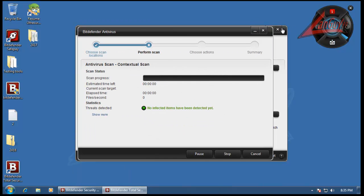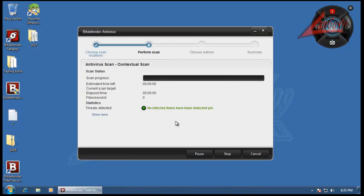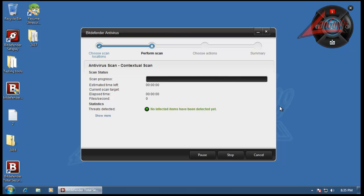So you can see it automatically turned the AV back on. Well, it's doing the scan. So I'm going to pause the video, and I'll be back whenever this is done. I think I'm going to go grab a shower real quick, so I'll be back whenever this is done.